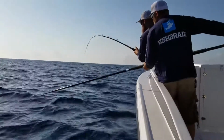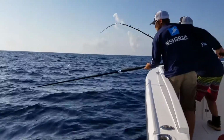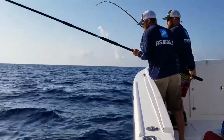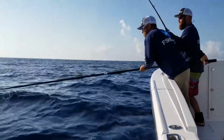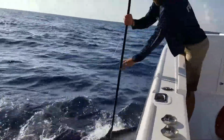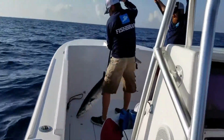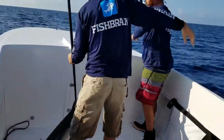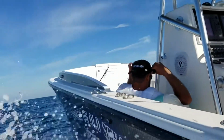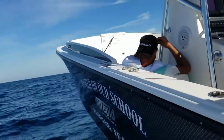Team Old School is preparing for the first day of the SKA Nationals. They are coming into this event second overall in Division 6, first in the Lady Anglers Division, and first in the Senior Division. Watch out, get him in the boat. Help him. Nice. Yeah! After pulling in such a large kingfish and placing in the Mercury Bash for cash, they are certain to be a team that everyone is keeping an eye on to win this tournament.